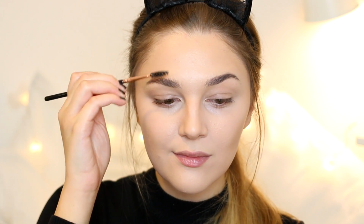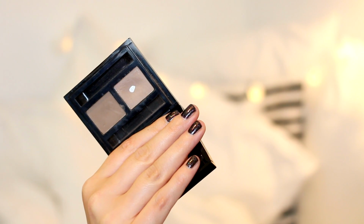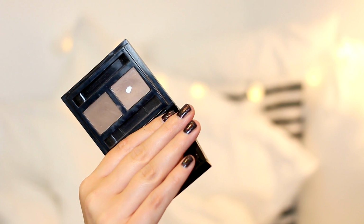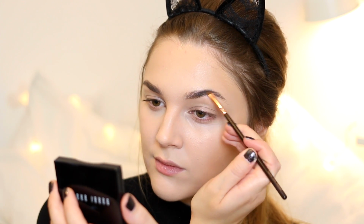Then onto brows, and for my brows it's pretty much the standard same routine every single day. I just brush them through a little bit and then I use my Bobbi Brown brow kit in the shade Light, and I kind of just take this through my arch and through the majority of my brow and just fill all the gaps in basically.